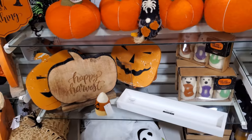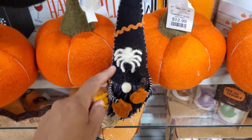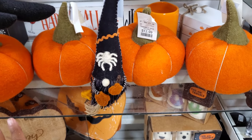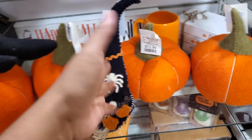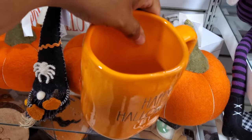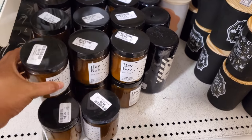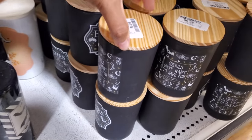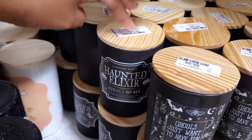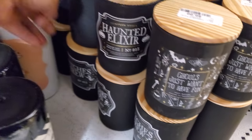So playing the pumpkin signs. What I was saying earlier about the gnomes, I like how each hat is decorated different. It's not just the same orange or blue, whatever. This one's happy Halloween. Hey Boo, this is gonna be $6. I feel like there's plenty of Hey Boo here. These are $7. Ghouls just want to have fun. Then you have haunted elixir, witch's brew. Wonder if they're all the same.